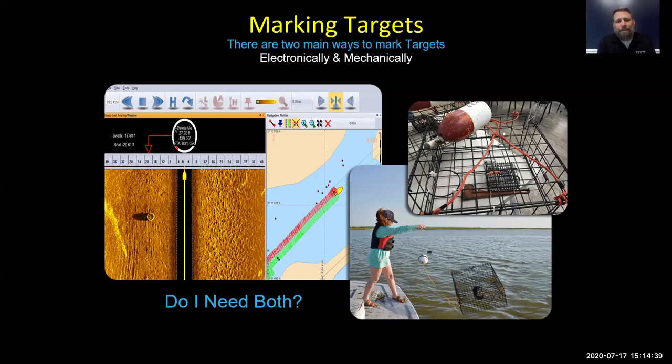So yes, electronic marks are great, right? And we still need them, but you also need mechanical markings. So what's an electronic mark and what's a mechanical mark?